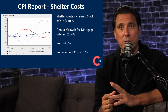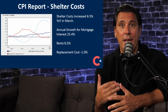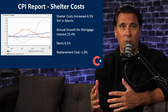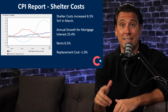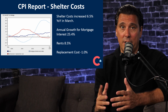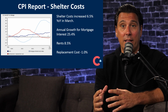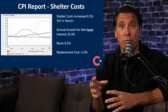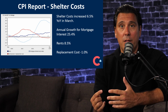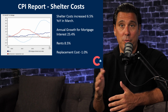What I found really interesting in the CPI number is the replacement cost. So the cost to build another home, to replace the home or the condo that someone is living in, is decreasing. And that's been decreasing for the last couple months. The month before, it was minus 1.5%. Now it's minus 1%. We're giving back a little bit of that on this CPI number, but it's still telling of an environment where the input prices for construction are decreasing, and that's disinflationary. So there are some indicators in the CPI number that are going to be helpful for the Bank of Canada that I'm sure they're tracking.